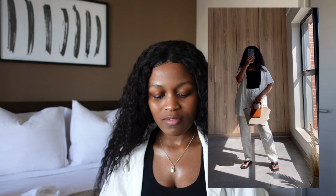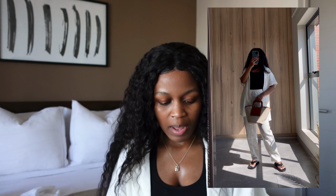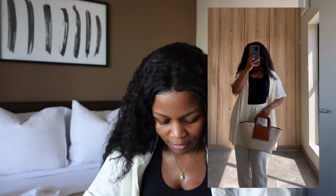Before I leave, I want to tell you guys where everything is from. So I'm going to start with my shoes. These are sandals that I recently got from Zara. I got them on sale recently and I really, really love them. These are super comfortable, very unique, and I just really love them. My pants are from Mango. These are 100% linen pants. I really love them. These are super comfortable.